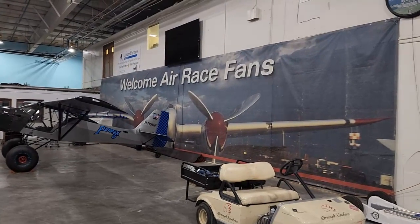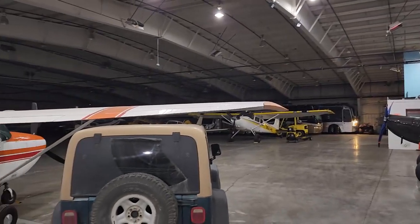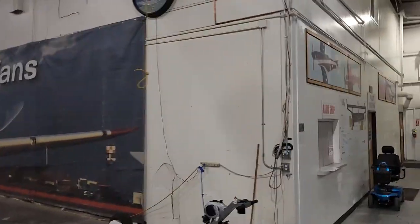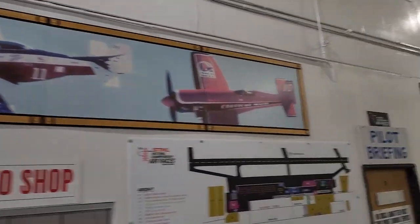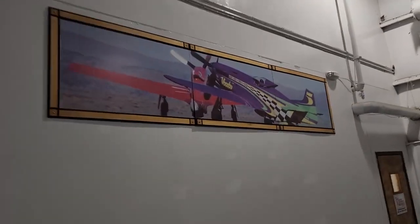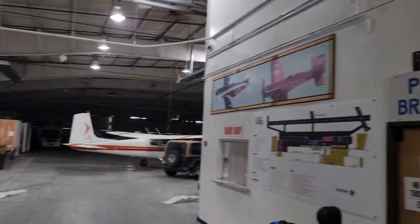So this is the hangar for the National Championship Air Races. That's not until September, but in the meantime, it's just a regular old airplane hangar, and just business as usual. There's Miss America and Critical Mass, Voodoo, and looks like Dago Red. It's really a shame that this is all coming to an end.